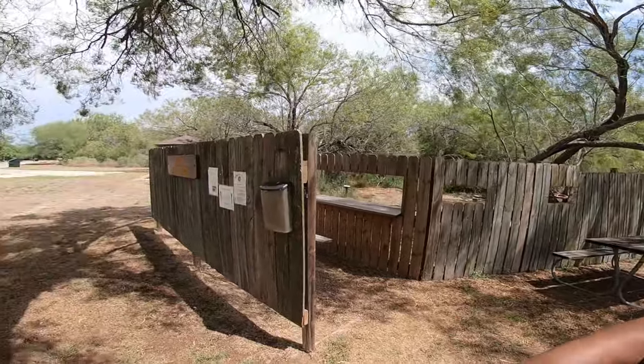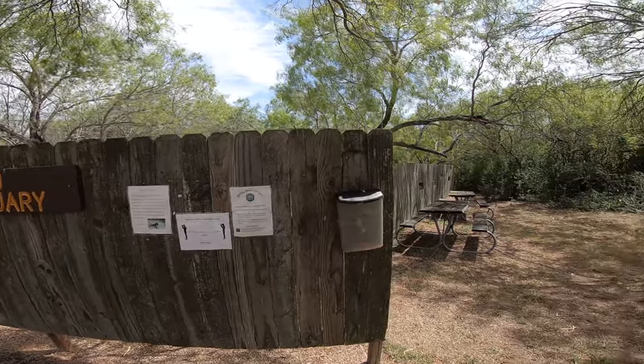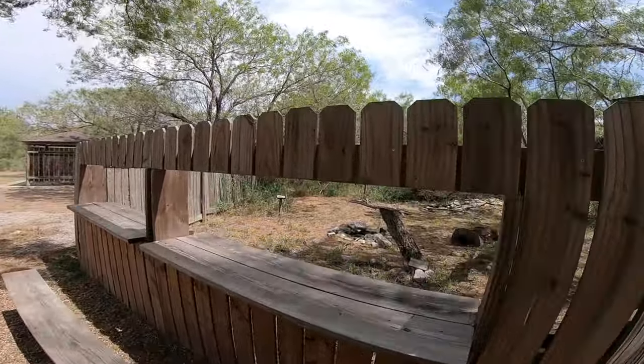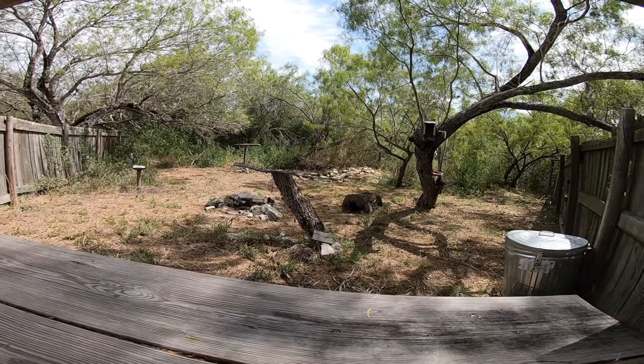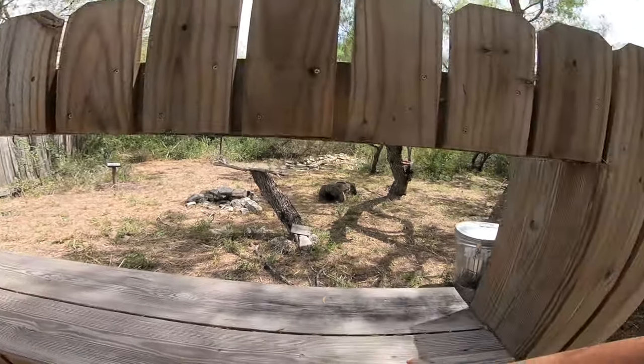Choke Canyon State Park apparently is a birder's paradise. They've even got a bird sanctuary. Bird blind. Of course, the water is all green. It looks very neglected. Maybe we're just off season? I don't know. Let's go see some more stuff.